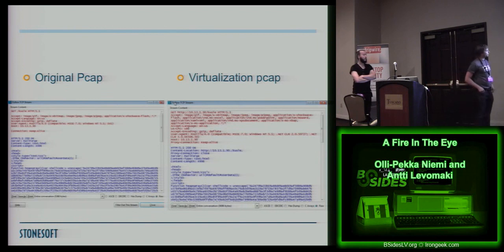And which virtual machine gets selected by FireEye depends on the user agent. So if somebody is using a browser that is not installed in FireEye, what would happen? Nothing. It wouldn't look at that connection at all. So it can only detect attacks against those browsers that it has installed.